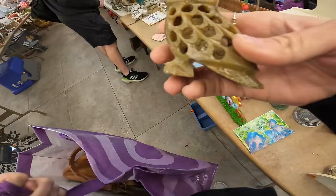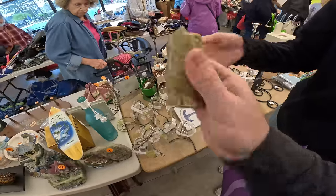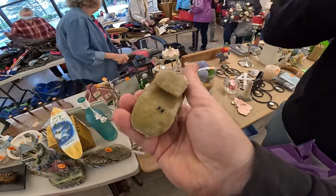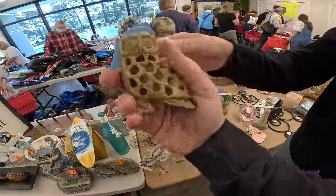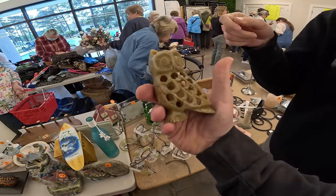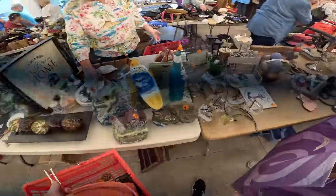Pottery. Onyx owl. Is that onyx? It sure looks like onyx. Made in India, yeah. I think his tail's broken. Yeah. Little chip on him. There's a little owl inside of him. I know. How cool is that? Who? Who? Yeah, we'll take them. I think it's pretty neat.